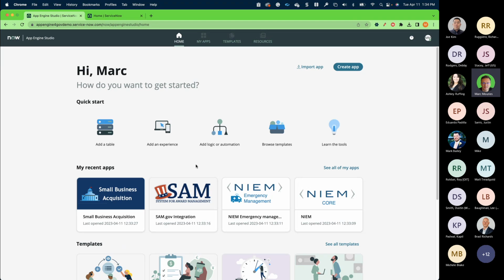Scrolling down, I can see the four recent applications that I've been working on. We can see that I have multiple applications, such as system for reward management integration, and also NEEM emergency management and NEEM core. These show the great benefits of building with App Engine, which allows me to reuse applications. This means that you can create an application once and then use it in multiple instances throughout the organization. And that really saves you time.